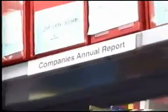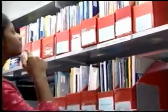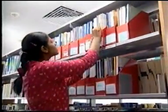A key element of selling yourself at an interview is to come prepared with information about the company. You can find out from friends and acquaintances who have dealings with the company. Ask them what it's like. Ask them about the types of products or services it offers. You can also find out a lot about the company by looking at its annual report.